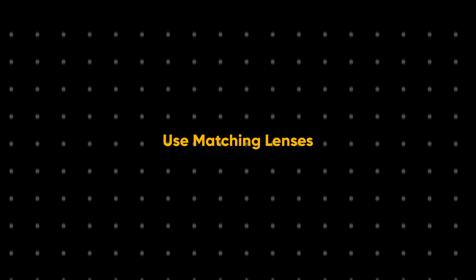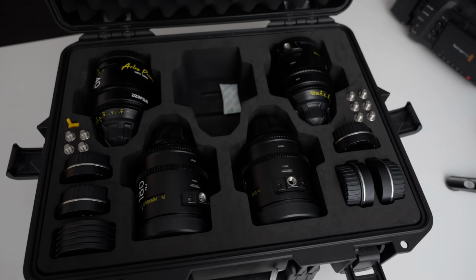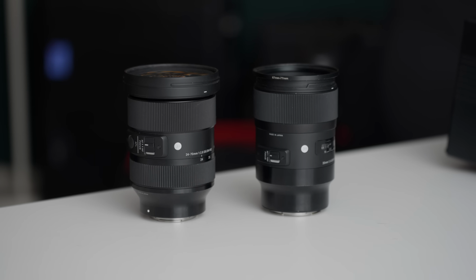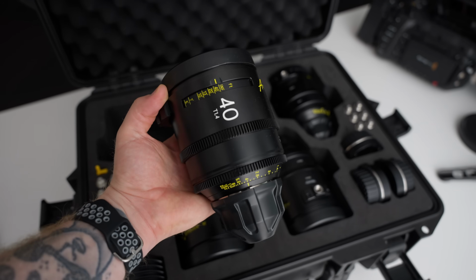Number 3, and this one is massively overlooked, whether it is a matching set of cine lenses or you are just matching AF lenses across all the cameras, lenses play a huge part in image character. They affect contrast, flaring and even colours. Matching all your lenses brings you one step closer to consistency.